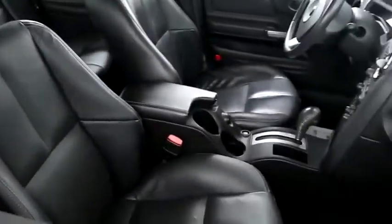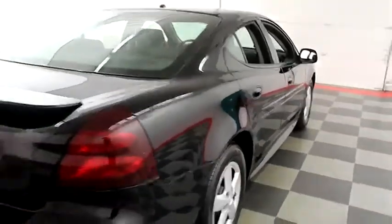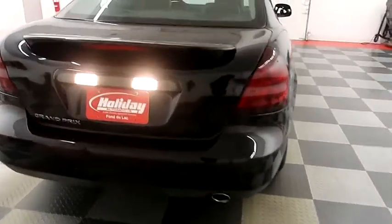Inside, leather interior. Seats are clean all the way throughout. Up top you have a sunroof. One more look down the passenger side, then swinging around to the back end. You have a spoiler on the back, adding a nice sporty touch. Taking a look in the trunk, there's a 60-40 split on the back seats, so you can fold those down.